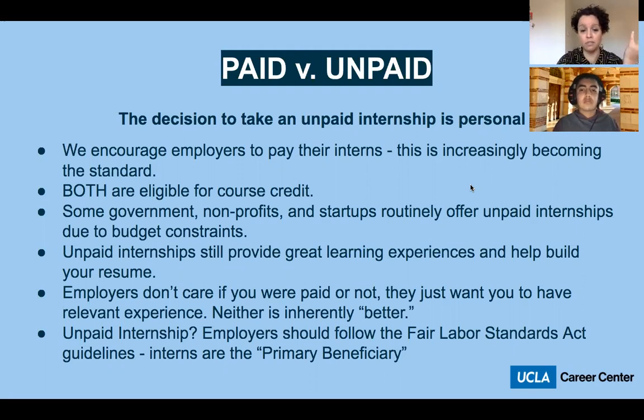No matter what, they still provide great learning experiences. They still look good on your resume. Also, employers don't care if you're paid or not. They don't know that, and it doesn't matter, right? They just want you to have relevant experience. And so neither of them are better.